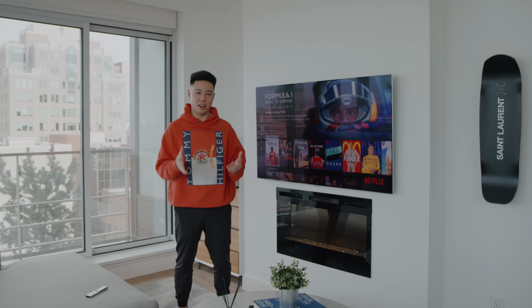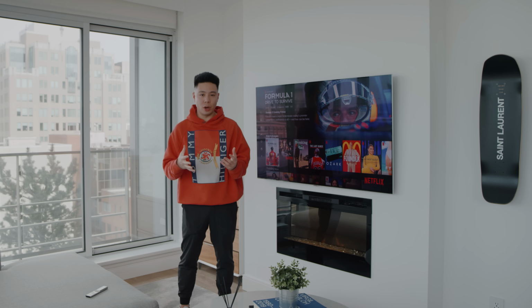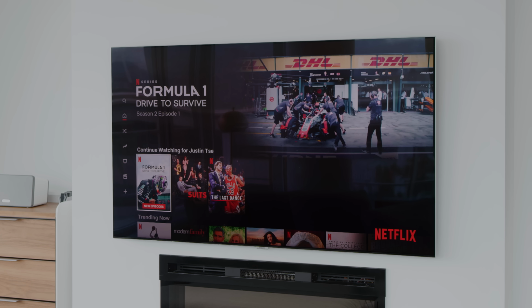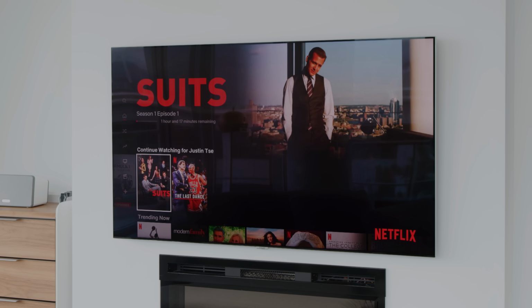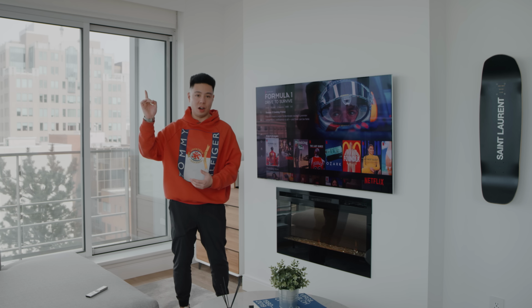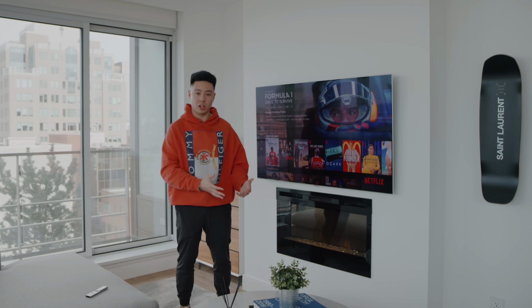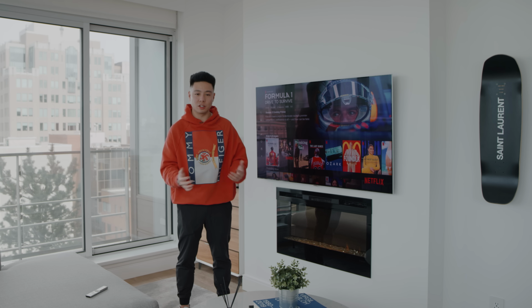So over to the media side of the living room, this TV right here is the Samsung QLED. And the reason why I've gone with OLED in the office and QLED in the home is simply because it is a really bright space and the sun is actually on that side for most of the day. So I needed a TV that was as bright as possible, but the OLED honestly does look really, really good as well. So I think it does come down to the purpose.